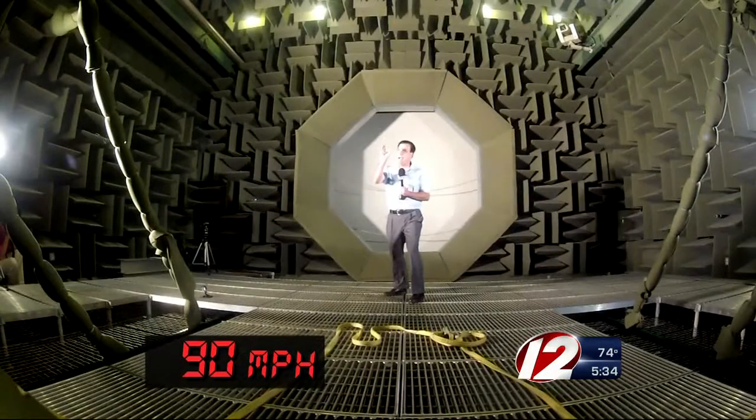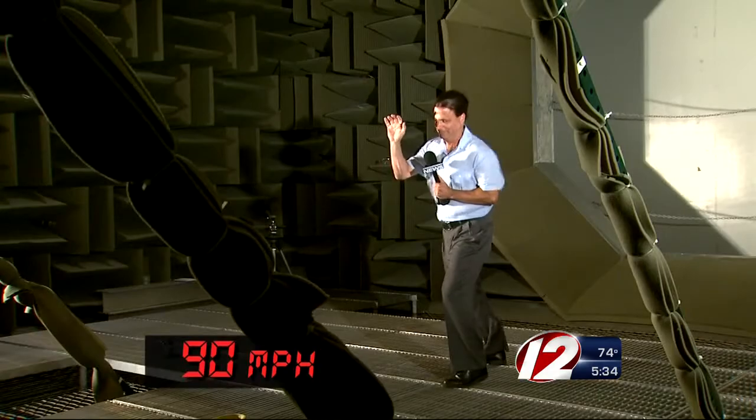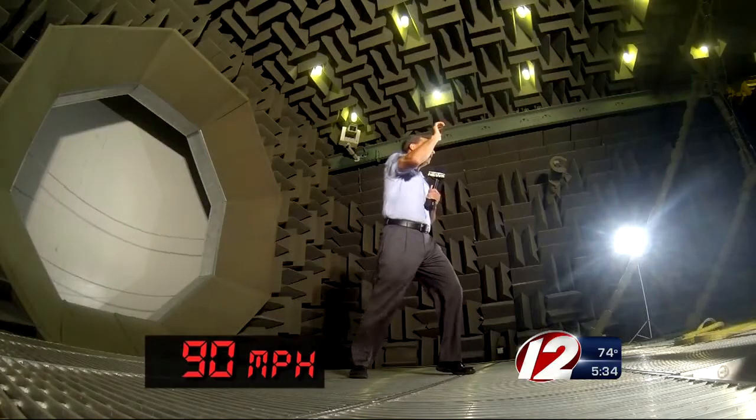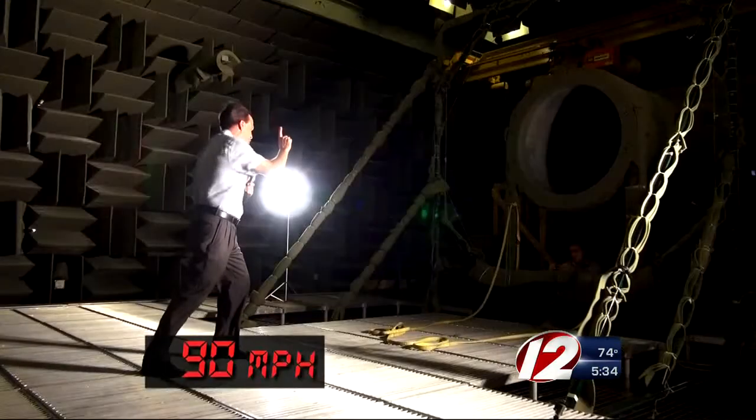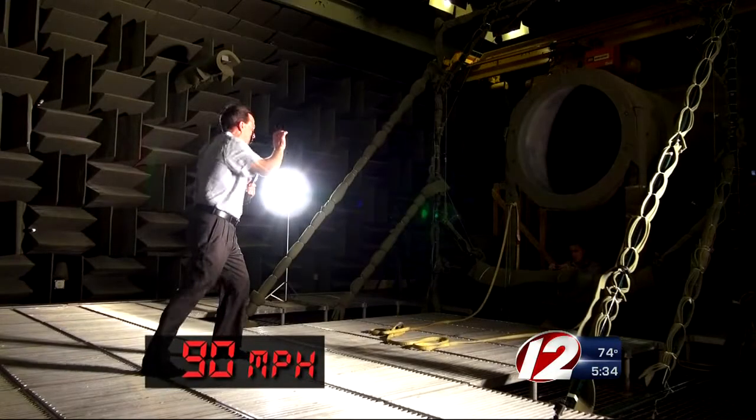Wind speeds now coming up from tropical storm force as we get close to 90 miles per hour. Keep in mind, these are the wind gusts that were felt down at Misquamicut and Scarborough Beach during Hurricane Sandy. Hard to believe that this is just a Category 1 hurricane. Winds of 90 miles per hour.